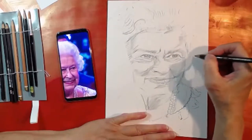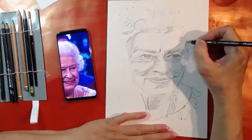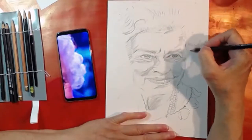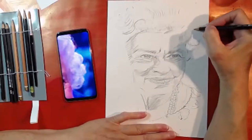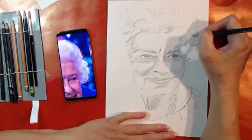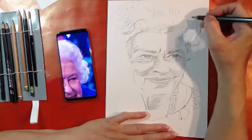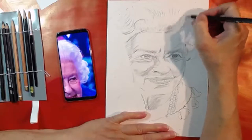She's got curly hair coming out this way, and I can't even begin to define that. Wow. I think it comes down around like this, and up around like that. And then there's more in there, and this kind of comes and then is in shadow in here.